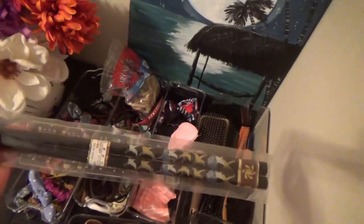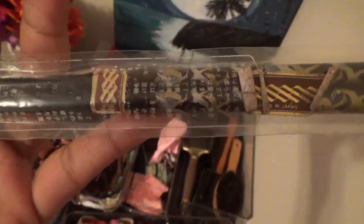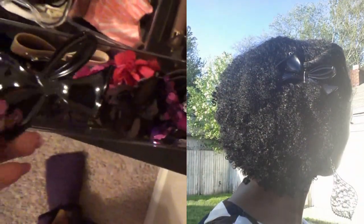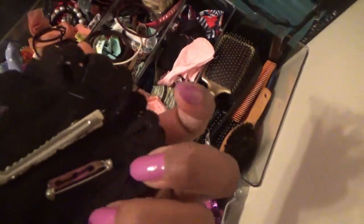And I have some authentic Chinese sticks. They say they're $1, but these things are so old. You can see. These things are so old. I had like 3 or 4 pair, but I don't know what happened to the other one, so. Yeah. Oh, leather brooch or a hair clip, so.